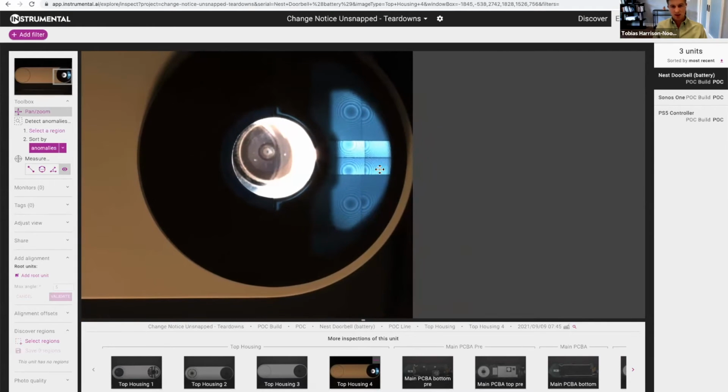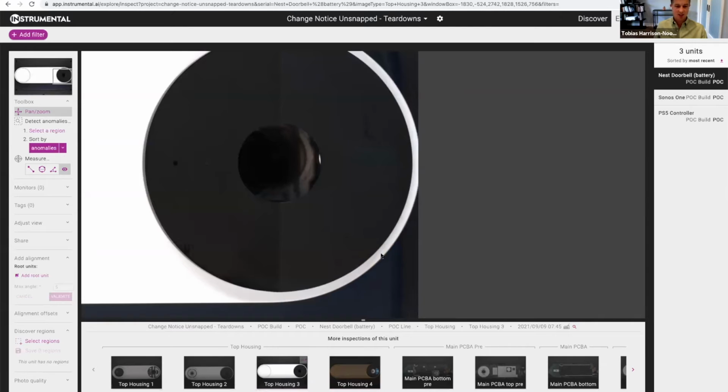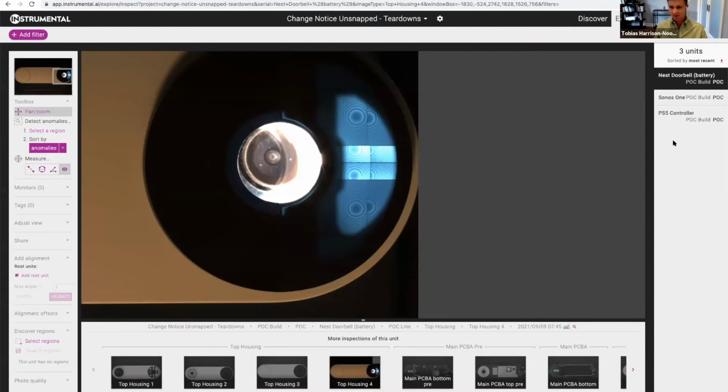And my best hypothesis, with this knowledge from Chris on this being a PIR sensor, is this is to help gather and focus the ambient light that's coming in so that it can actually detect at wider angles rather than standing just in front. So this is actually a pretty neat design feature that you don't actually notice from the outside.